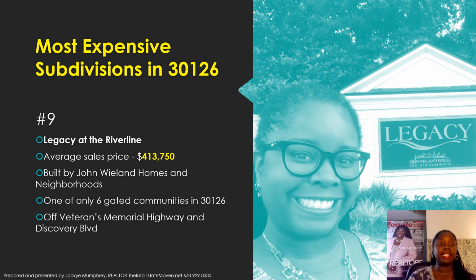So number 9, Legacy at the Riverline, another John Whelan Homes and Neighborhoods community, also finished out by Pulte Homes. Average list price $413,750, off of Veterans Memorial and Discovery Boulevard. This is going to be the first subdivision as you're coming into Mableton from I-285 in Atlanta. I think it's about 2 miles from I-285.